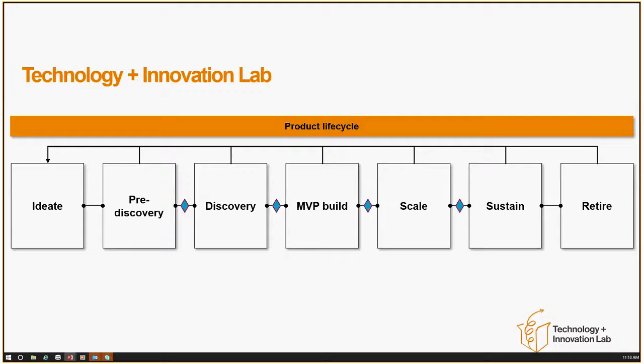So the products span all the way from predictive maintenance of large assets, reciprocating and rotating equipment, to optimization of our power, to predictions of market conditions, sentiment analysis, to the work that we're doing right here, which is integrity and leak detection. A lot of individuals are coming together for that. Now, the Innovation Lab: this is our product lifecycle process, from ideation and pre-discovery all the way through minimum viable product build, which is in the middle, to scalability, sustain, and retire.